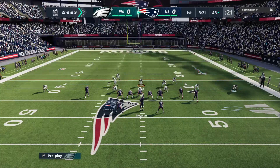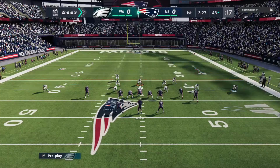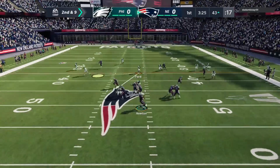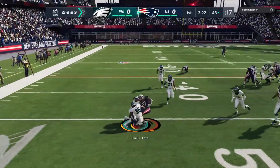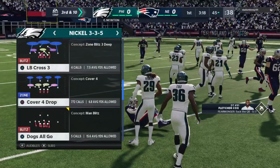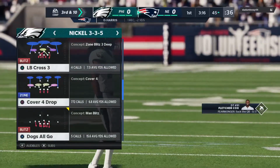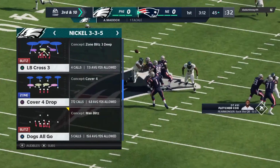Here we go again. They'll try the air now with Newton. Throw left side, going to be taken in by Harris. And he'll lose yardage on the play back at the 45-yard line. The tally there, minus 2 yards, brings up 3rd down.